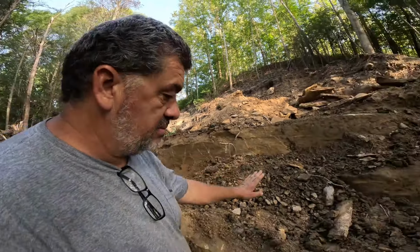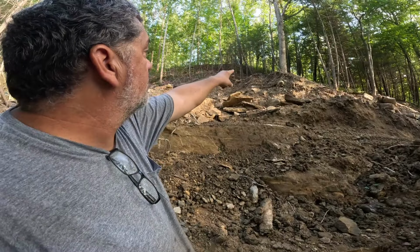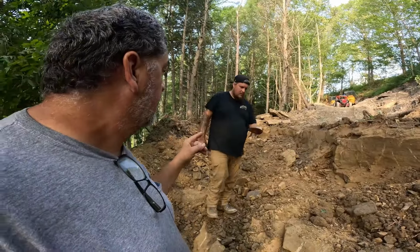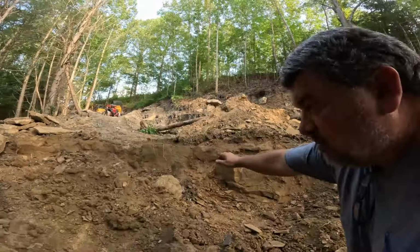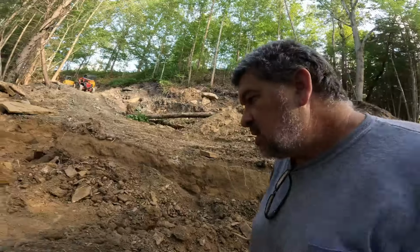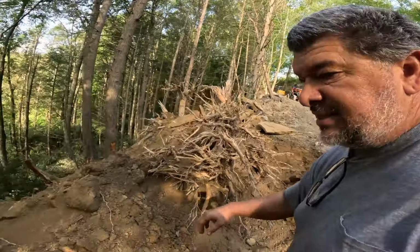Now this rock goes up here and ends up, you see it, that tree right there is growing on top of a rock. And this rock, let me take you guys over here and show you where Zach has uncovered more of the rock by, we've been digging at the edges. That's what we're doing, digging at the edges, finding the rock.